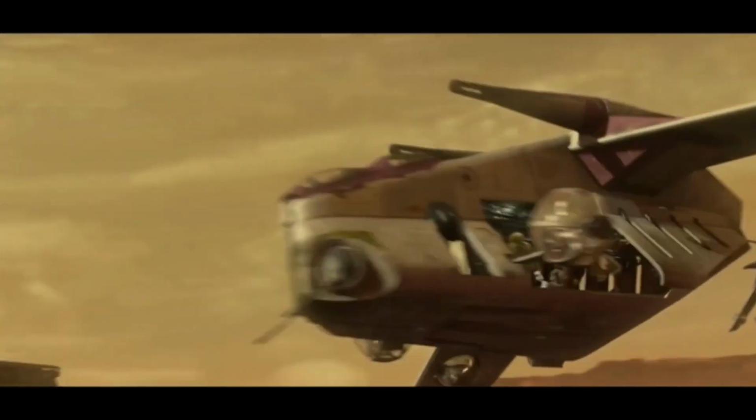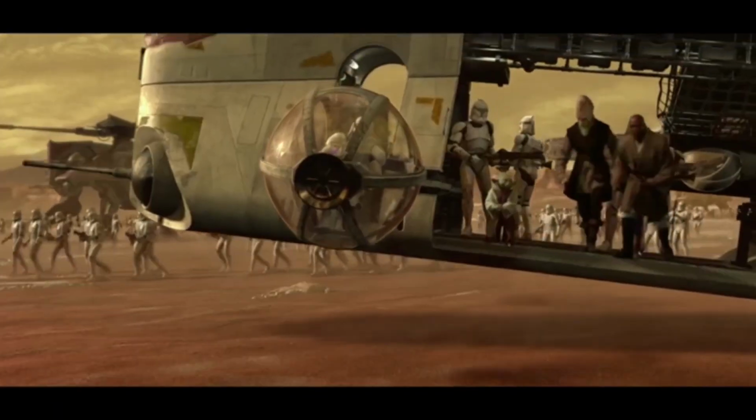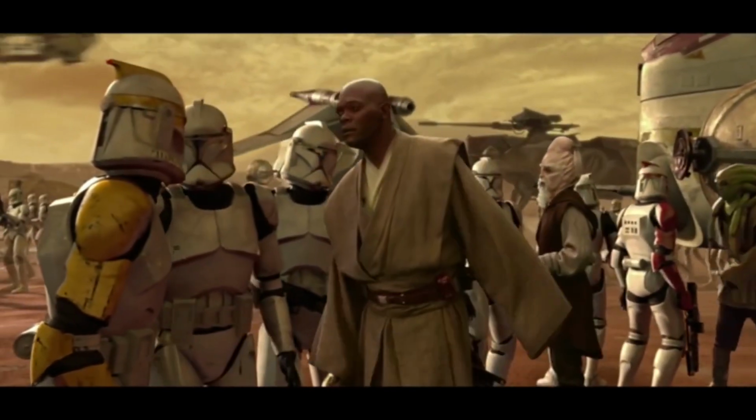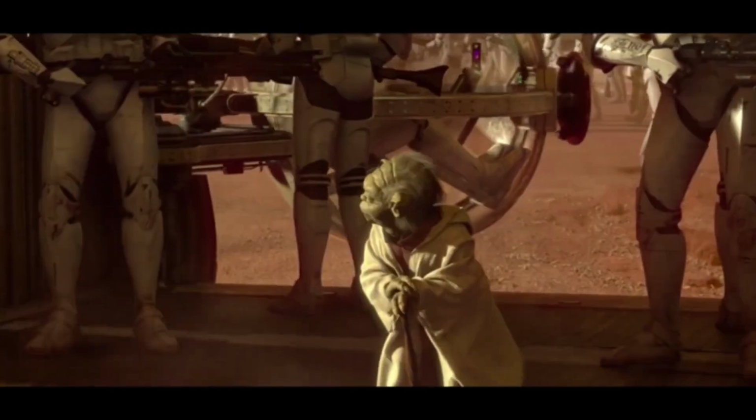It required a pilot and a co-pilot who also manned the forward guns. If it was equipped with the 2 side-mounted composite beam turrets, which were optional, it needed an additional gunner for each. The LAAT could carry a platoon of 30 clone troopers, 4 speeder bikes, and a small amount of cargo.